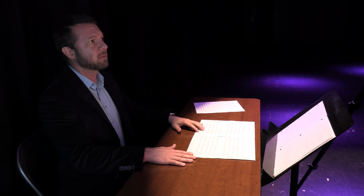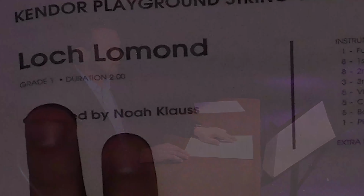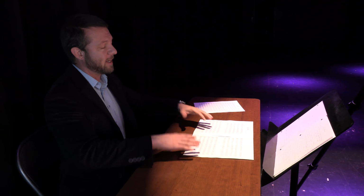Although it does have some chromaticism, Loch Lomond was rated by Kendor Music as a grade one, and it's also a grade one on the Texas PML. It's about 2 minutes long. Some groups will go a lot slower and will draw this piece out, but you definitely probably don't want to go too fast because of just the way it's written, and you just want to explore every bit of the phrase.